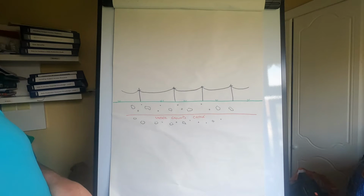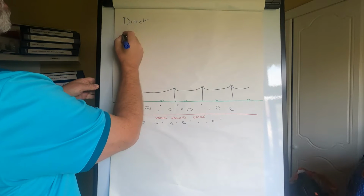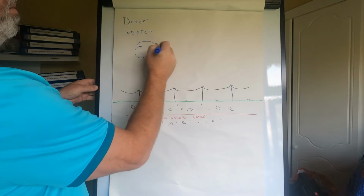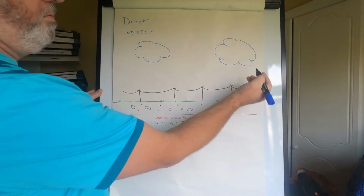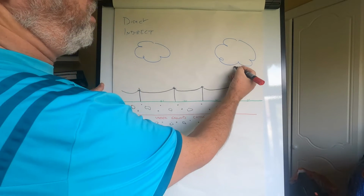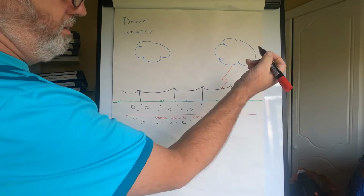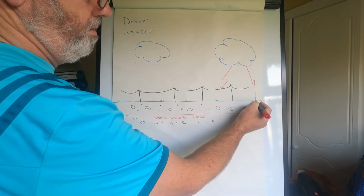So we have two forms of lightning strike. It can be direct or indirect. Okay, so if I just draw my clouds here. A direct strike is self-explanatory. A charge of electrons here will hit the overhead wires here and will induce a surge. By the same token, it can also hit ground.